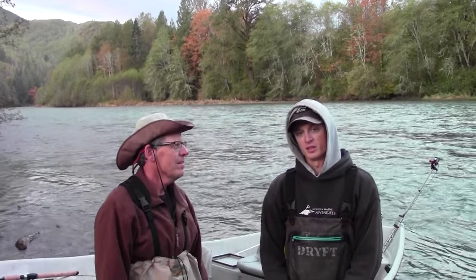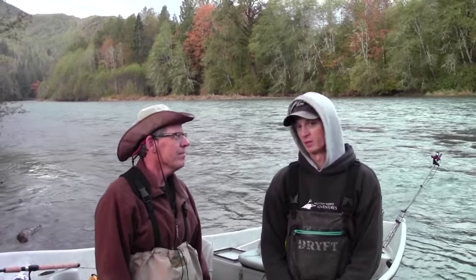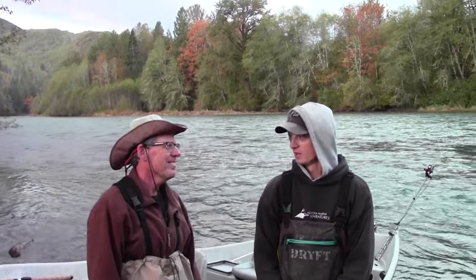The river looks great. We're just coming off a big high water yesterday. Plenty of fish in the system before the rain, so we're hoping there are some nice new bright silvers in the river today. Silvers are the target, so let's go get some fish.